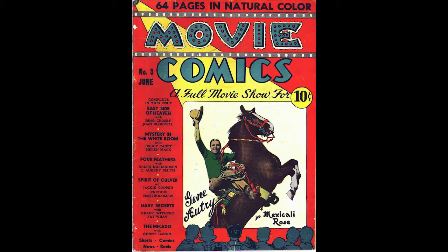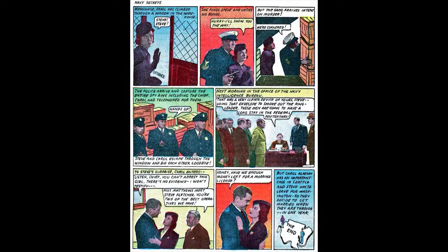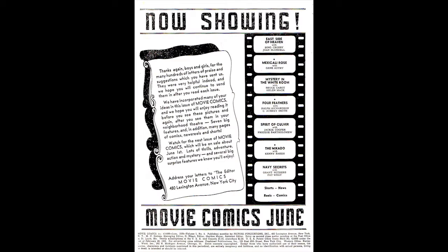Movie Comics number 3, June 1939, published by DC Comics. This comic features the first appearance of movie singing star Bing Crosby in comic books. The editor of this issue was C. Elbert, with Sheldon Mayer listed as assistant and M.C. Gaines as the managing editor. This was on the newsstand at the same time as Superman #1 from DC Comics.